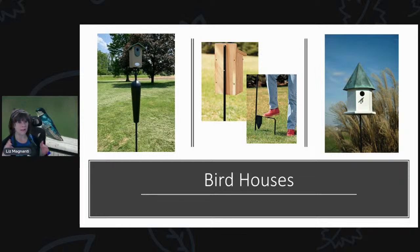And it has two holes in the top of it. The screw will go through the hole in the pole right into the back of the house, and you can screw it in two places. It makes the house super secure, and then you can just stake it right in the ground. It is so easy. That is what I have most of my birdhouses on.